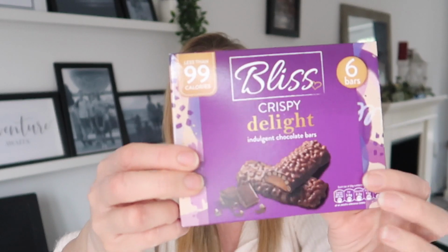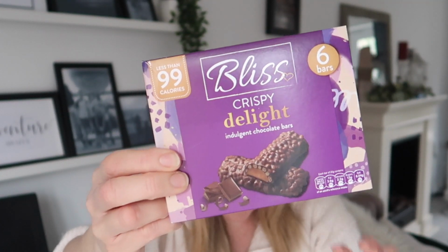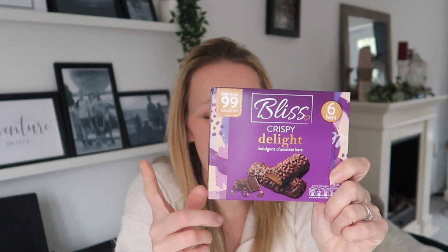Then I picked up these, which are the Bliss. So these aren't the same brand, it's slightly different, but these are the Crispy Delights. These are really, really nice. These are £1 actually for 5, a bit cheaper, and they feel a bit more luxurious. They feel a bit more like you're having something naughty, which you're not. So yeah, love those.